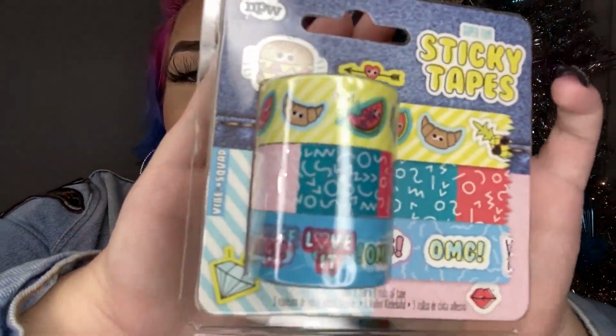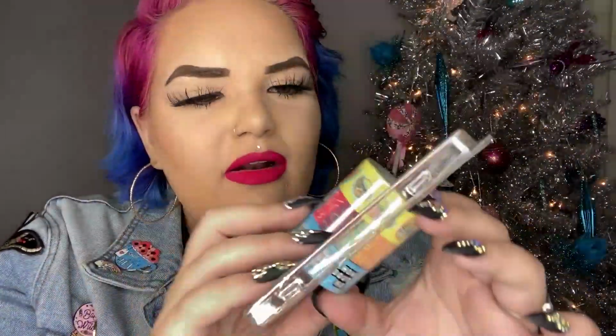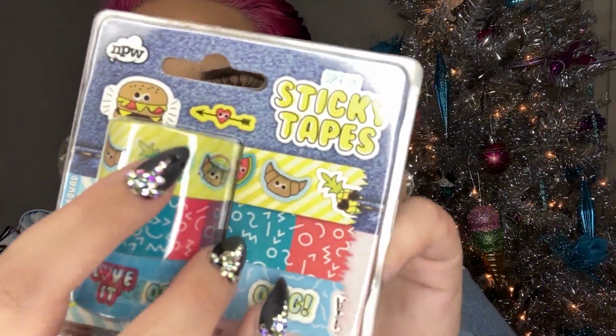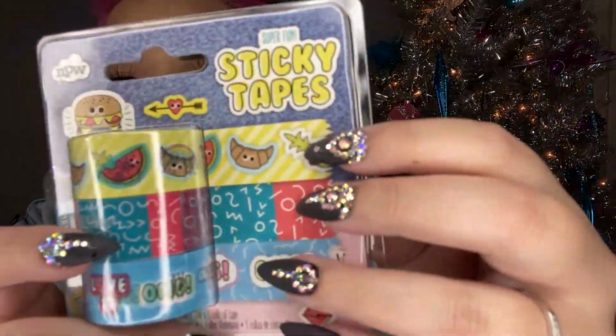The next thing that I'm pulling out are these sticky tapes. So these are washi tapes. That is so cute. Let's see if this can focus. I don't know what this is, but it looks like a bunch of little random shapes. And then this one that says love it. And oh, look, we got a croissant. Stop, you almost made me drop my croissant. And then the pineapple, that was probably the most annoying reenactment of that vine ever. You're welcome. Oh, pop right open. Let's get these bad boys out.